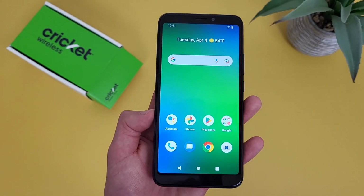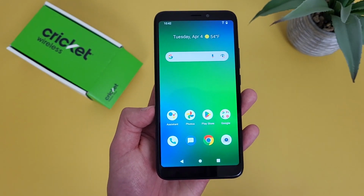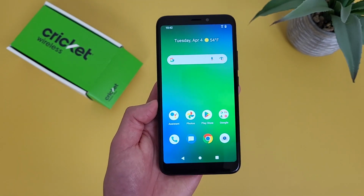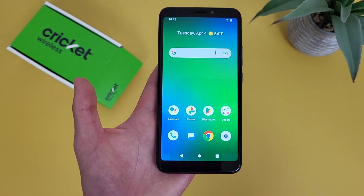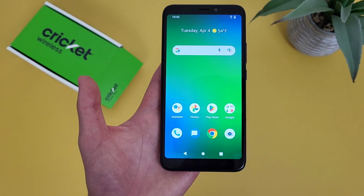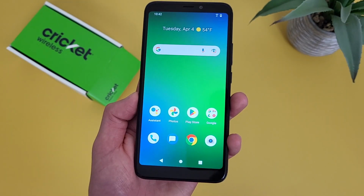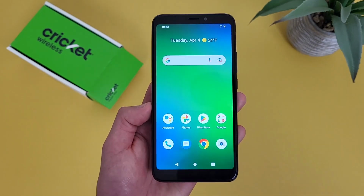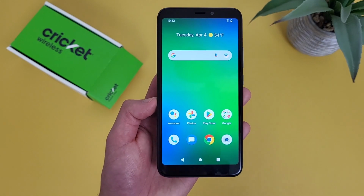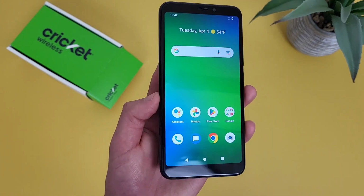Now for the software, the Cricket Vision Plus does have Android 12, which is at least decent, especially considering this is a really low-end phone that's about a year old now. So while it would have been nice to see Android 13, honestly, even at this point in 2023, not very many non-Samsung phones even have Android 13, so I'm not really surprised here, and I have seen several phones in this price range that still only have Android 11, which is even worse. So if you do want software that's decently newer, but maybe you don't necessarily care about having the latest version of Android, then you should be okay here.